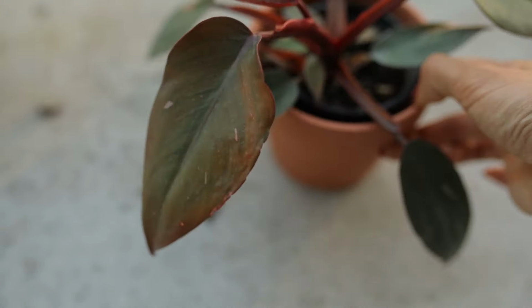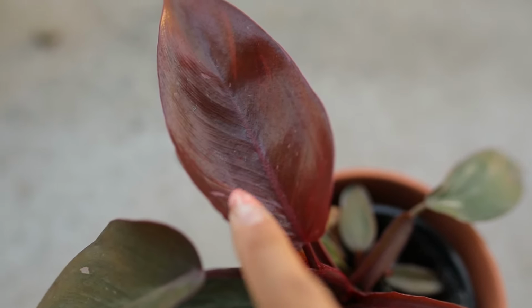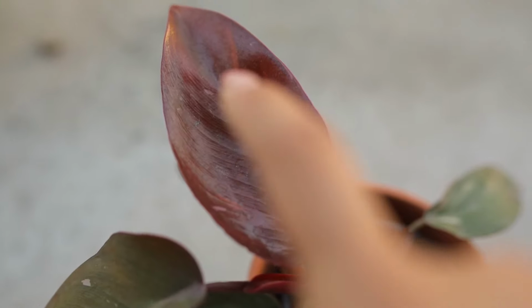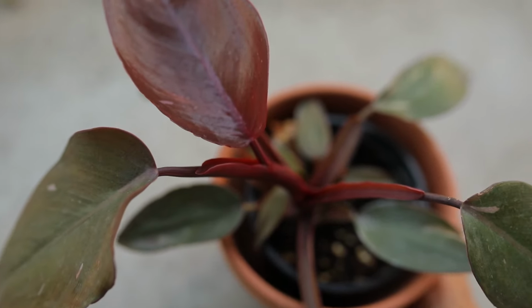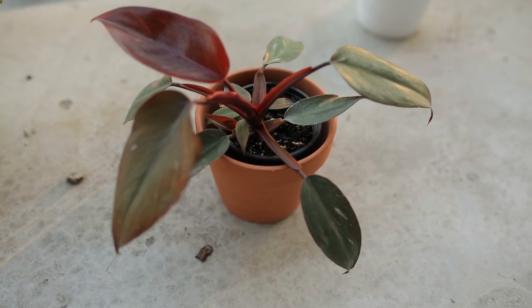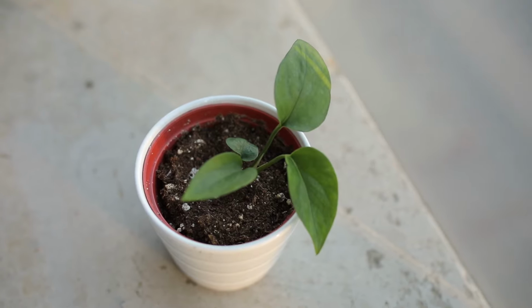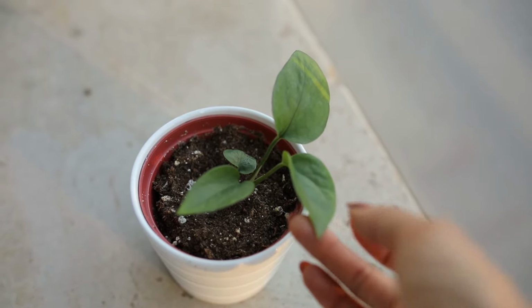And this is a new leaf that just came in. It doesn't have that much speckling quite yet, but you can see there's some speckling along here and along there. We'll see. I still love the plant regardless, and I think it's a beautiful one, so I'm going to keep it. It's kind of a project of success for me because I raised it up and made it so big. Makes me happy.